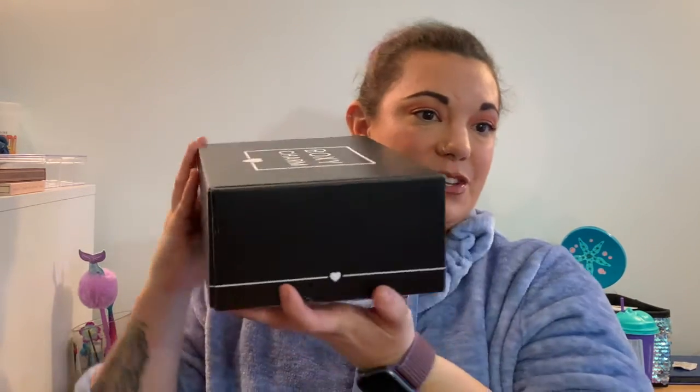So today is going to be my January's Boxycharm. This box is definitely a little bit thicker than normal. So this is January's box.